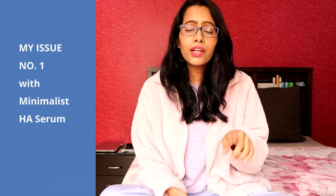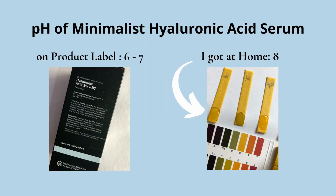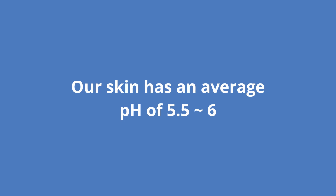So my issue number one with this Minimalist Hyaluronic Acid Serum is that it has a very high pH. On measuring, I got a pH of 8, a bit higher than what is mentioned on the product. And this pH of 8 is quite high for natural skin pH. Our skin is naturally weakly acidic. It can have a pH from 4.5 to a maximum of 7. So on average, our skin has a pH of say 5.5 to 6. So that's the average pH.